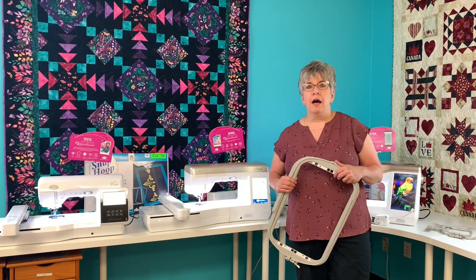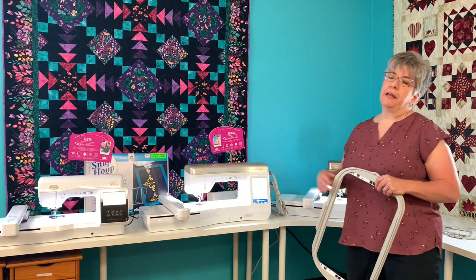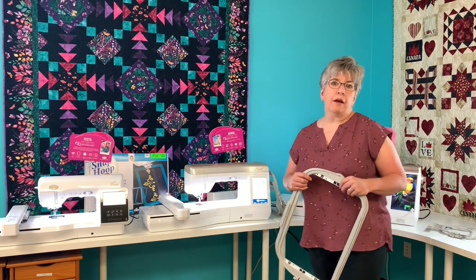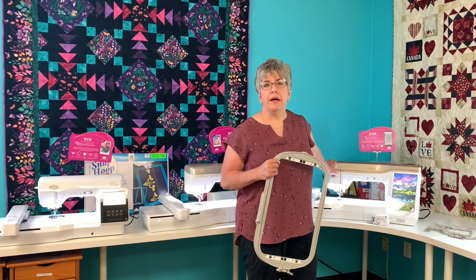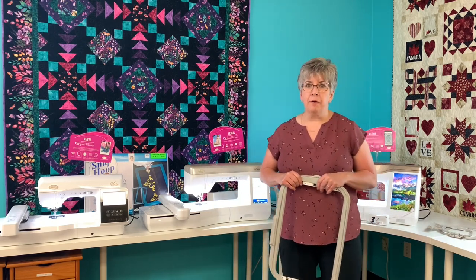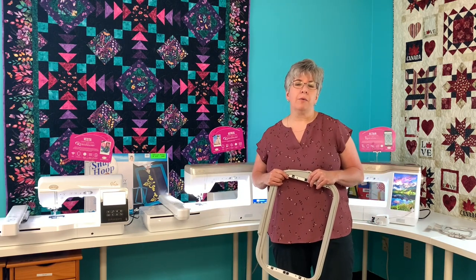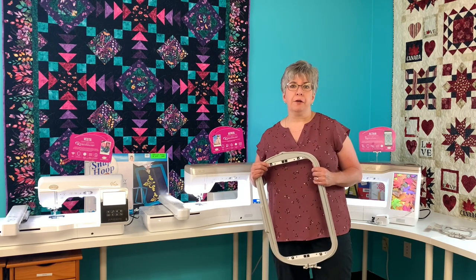The Ariel floor model, this one in the middle, is priced at $8,099, and Altair is $12,599. And right now until September 30th, you will also receive an extension table and a 10-spool thread stand at no extra charge. This is a $470 value for you.